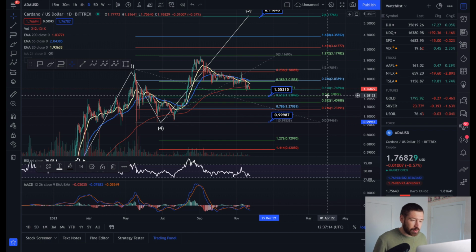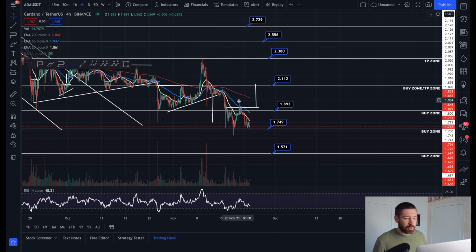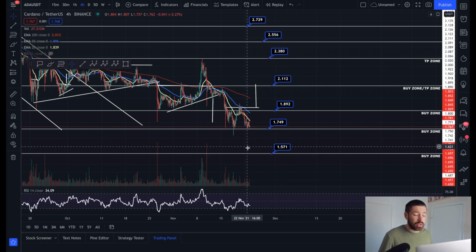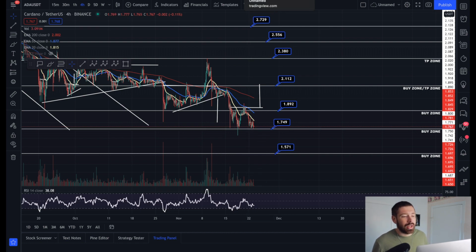It also lines up with the 0.5 on the Fibonacci here. It really wouldn't be a strong sign, in my opinion, for us to come all the way back down to $1, but I really don't think it's likely. I think it's much more likely we either break out from this double bottom or we come down to $1.55 quickly and we see our breakout back to the upside. If we were to drop down to that level, we do have a buy zone here at 1.57 for ADA.